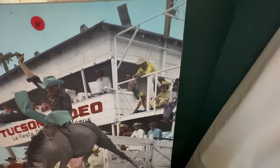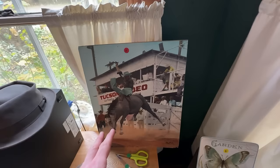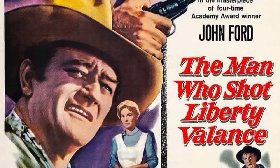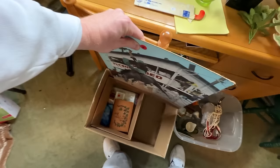Oh my gosh. By the way, that reminds me, I've talked about this before, just in terms of my own favorite things. My favorite movie of all time is a Western. It's The Good, the Bad, and the Ugly, but I want to tell you about another one that a lot of people have not seen, but you should put it on your list. The Man Who Shot Liberty Valance. All right, let's pick this one up, and we're gonna put it right here in the box. I absolutely love it.